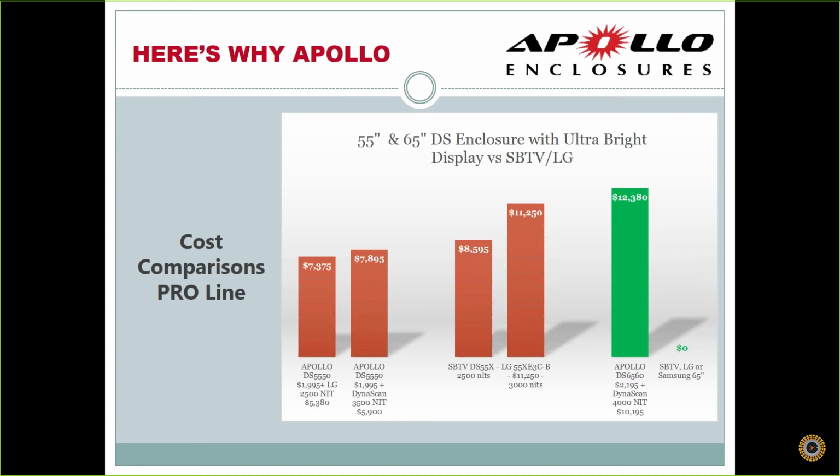So what we did was we took our digital signage enclosure and we paired it with an LG 2500 nit, and we have a $53.80 cost versus Sunbright TV's 2500 nit. I think that theirs is $84.95, and it's $89.95 if you get it in portrait. Our pricing is the same, and certainly TVs are the same pricing.